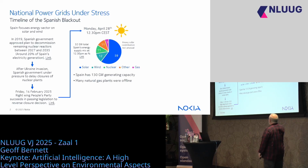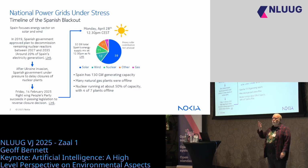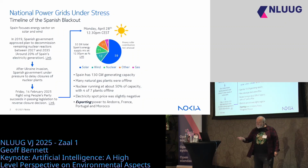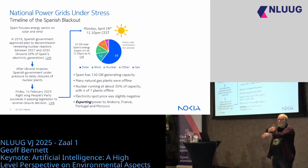The problem is they closed down certain kinds of power plants. Natural gas was closed down because it's a sunny day and solar electricity is super cheap. They had closed down 4 out of their 7 nuclear plants. 1 was closed down for refueling, 3 were closed down because of the economics. And the electricity spot price on that day was slightly negative. In other words, you had to pay people to take your electricity. And in fact, Spain was exporting power to Andorra, France, Portugal, and Monaco through interconnectors. Europe is very well equipped with electricity interconnectors, absolutely vital to the European power grid.